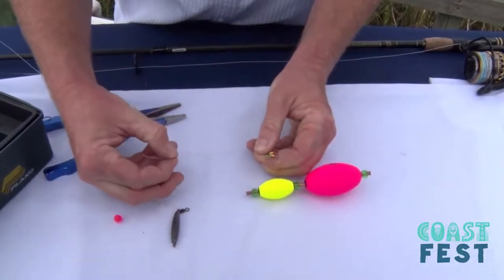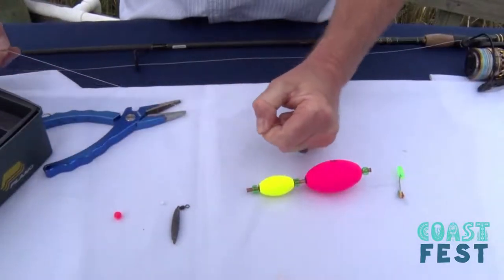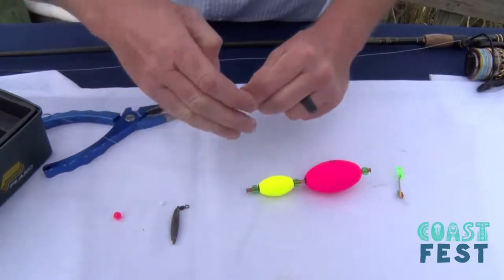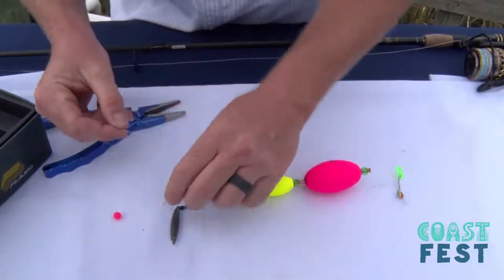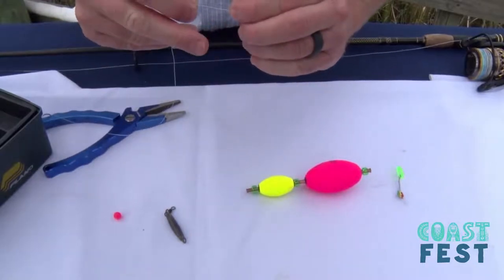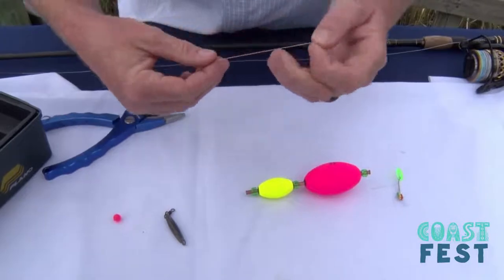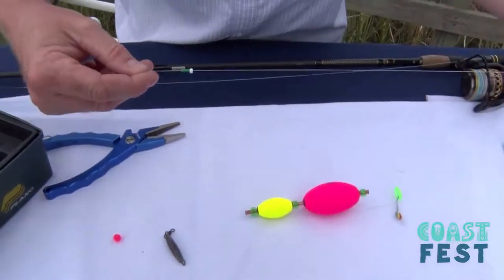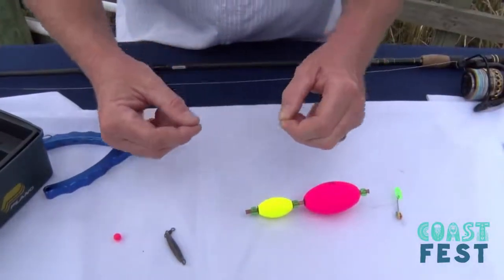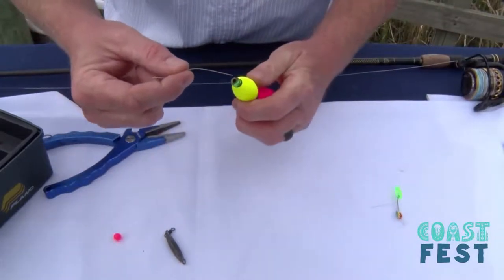like that. Slide that up a little bit. And you want to use a small bead. Use this one here. And pass the line through here and slide this bead up to that bobber stop, like that. Next, you're going to pass your main line through the center tube in your adjustable depth cork.